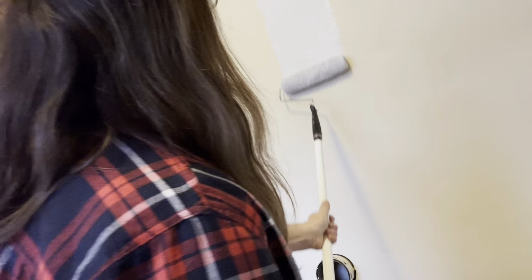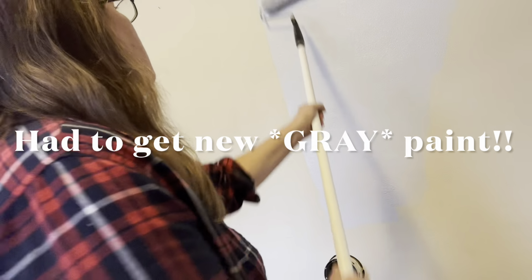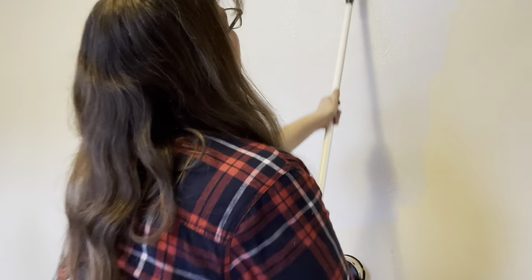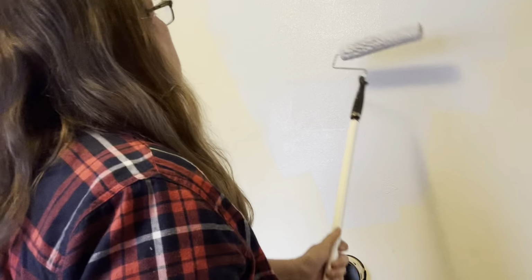Oh my goodness, it's so gloomy today. You just can't tell what it's going to look like. It looks blue. It's fine, Mom. It's going to dry gray. Okay, silver mist. See? This is a kind of bumpy wall, so two coats definitely. So paint the stone pipe on the outside.